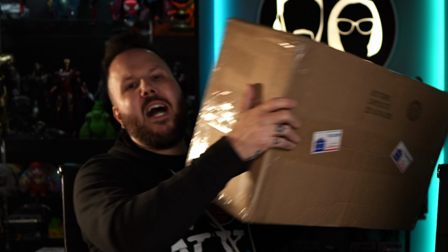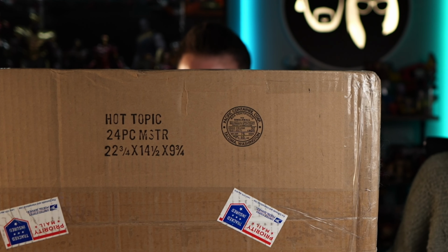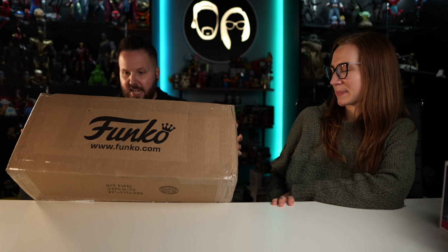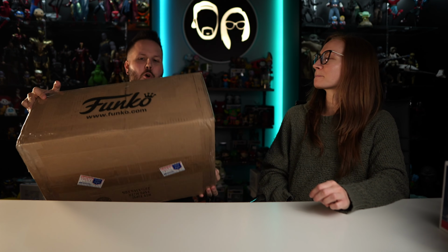So this huge box here is from our friend Chris Restivo. And this is intense. There has to be a lot of stuff in here. I have no idea what's inside of this box. That box is as big as me. It is humongous, and I can't show you the top because it has addresses, but it looks like it has made it around the world at least once. It's like opening a coffin.